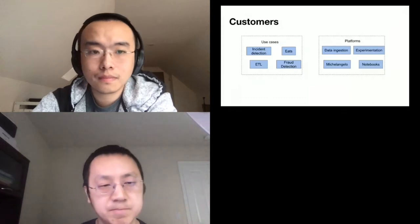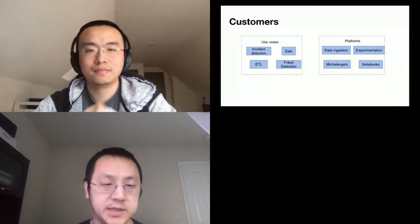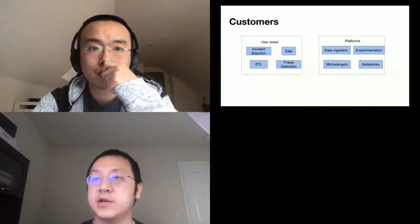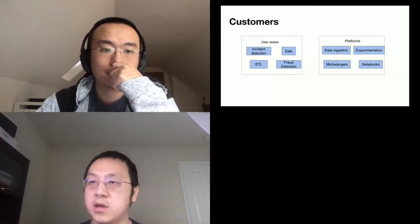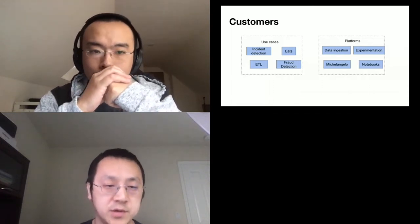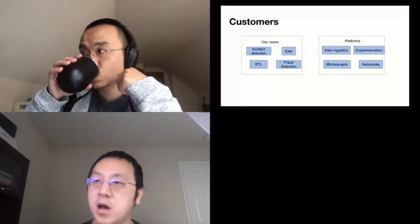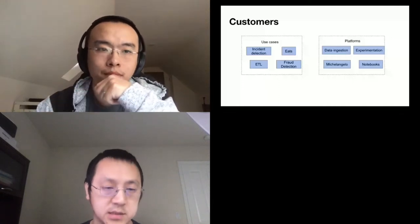All right. As I mentioned, Spark is used by all the organizations and teams in Uber. Here we list a few use cases. For incident detection, we use Spark to automatically detect incidents happening on the platform. For Uber Eats, we use Spark to recommend food for our customers. Of course, we use ETLs to clean up data and transform data into various formats. Last but not least, fraud detection. We use Spark to detect fraud on the system.